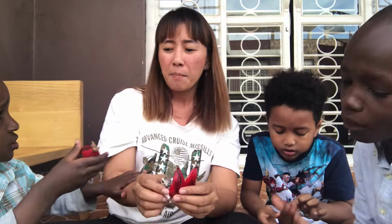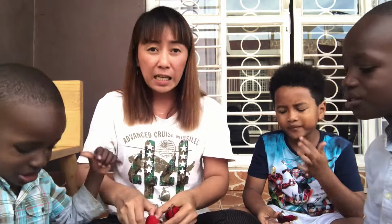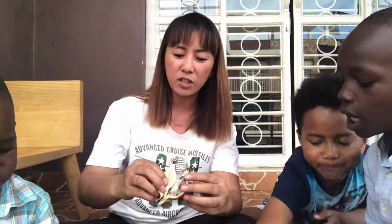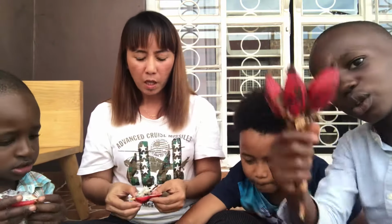Every time I bite it, there's a different taste coming out of the seed. I cannot even explain. But yes, you want one more? Yes. Ali seems to like it. Me too. And Nasri likes it. One more. I find it very sour. So this is, guys, ladies and gentlemen, Matungulu.